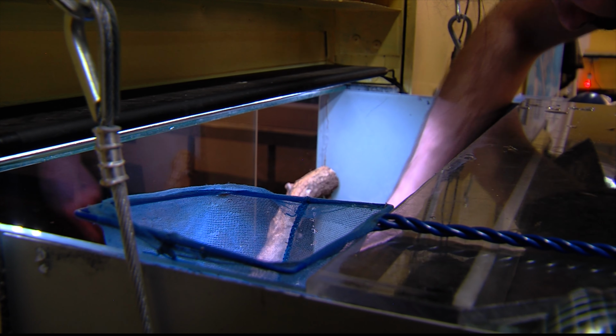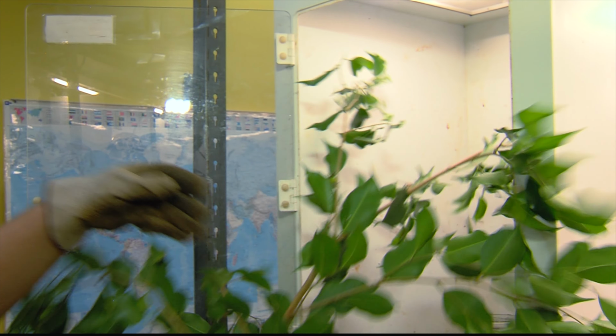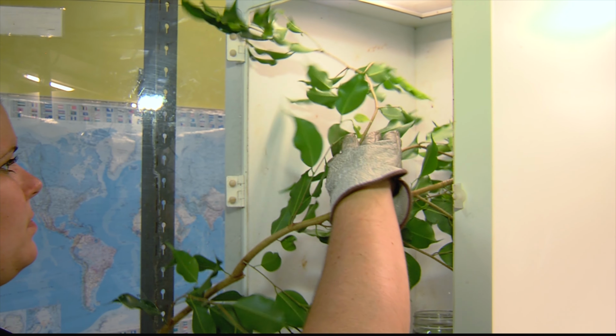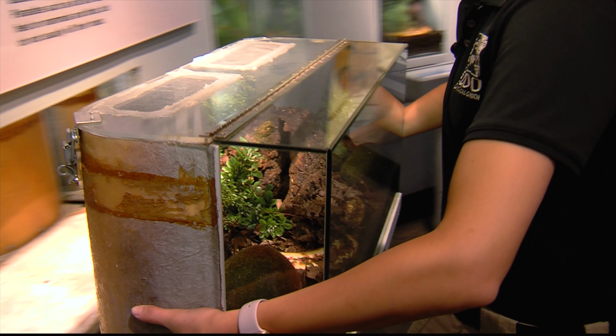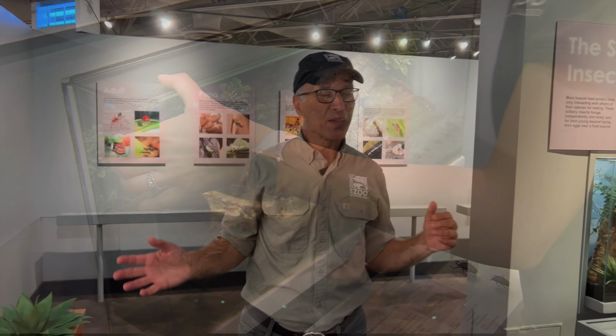That sounds easy, but these insects need specific food. They need specific kinds of leaves to lay their eggs on. They need specific temperatures and humidity. So this is actually one of the most labor-intensive areas in the whole zoo, if you could imagine that.